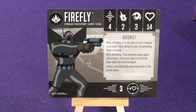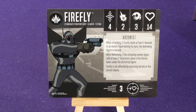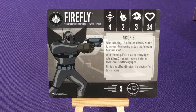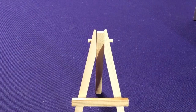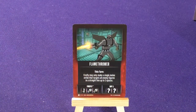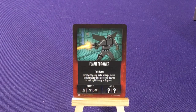So his AI side is, when attacking, if Firefly deals at least 2 wounds to the defending figure during this turn, the defending figure is burned. When defending, if the attacking enemy figure rolls at least 2 miss icons, place a fire terrain token under the attacking figure. He's not affected by obscuring terrain or fire tokens. And his cards. Flamethrower. This turn, Firefly may only make a single melee strike that targets all enemy figures in a straight line up to 3 spaces.